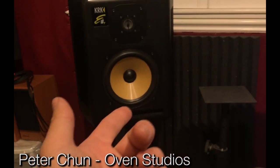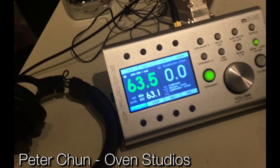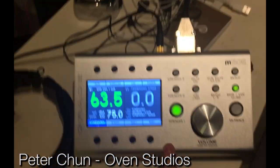Sounds amazing. Pensado turned me on to these. I'm sure everyone knows these speakers because of Pensado's Place. And this is the controller, the Grace Design M905.